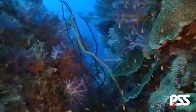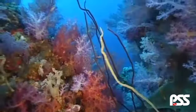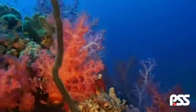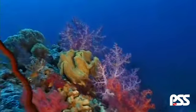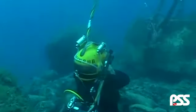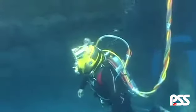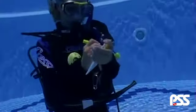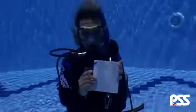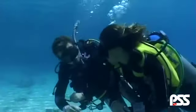Communication systems. As we cannot speak underwater, divers have been forced to invent different ways of communicating. Commercial divers use expensive electronic communication systems. A more economical way is to write a message on an underwater dive slate, but this method is too slow in an emergency. This is why divers usually use hand signals to communicate.